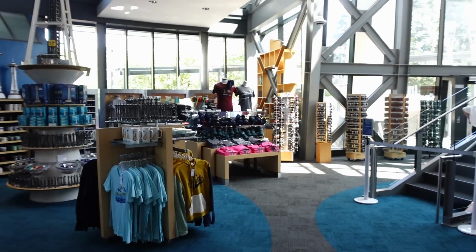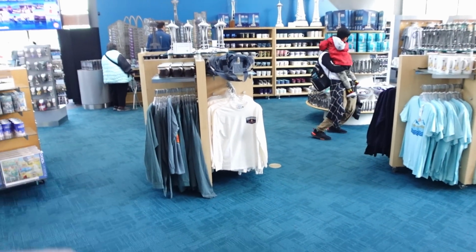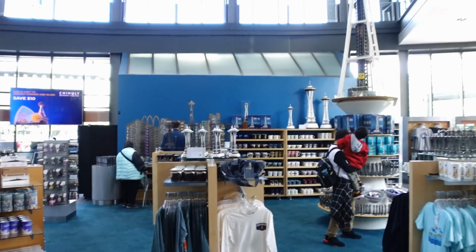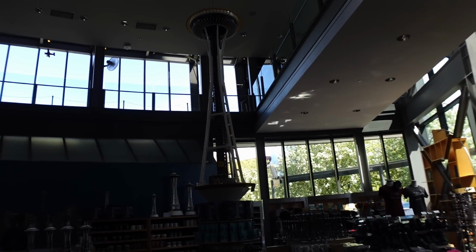We're down now. It literally drops you off right in a gift shop. So if you want a Space Needle t-shirt or this big Lego Space Needle, if they sell it, you can get it from in here.